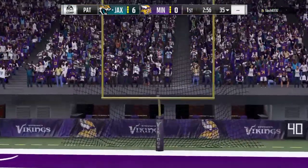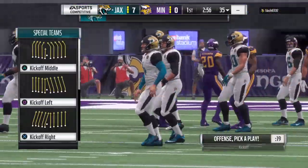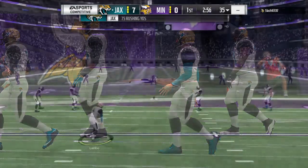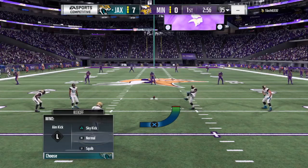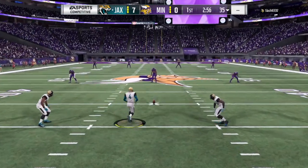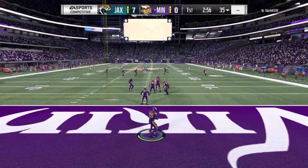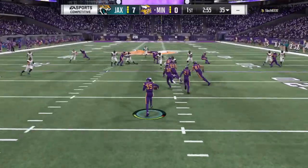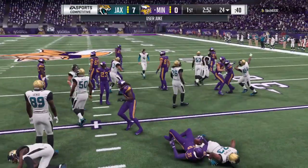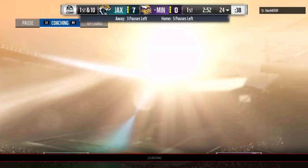And this is up and good. The score now 7-0 Jaguars. Here's Lambeau out to kick this one away. That's fielded in the end zone. And he'll be brought down at the 23, make it the 24-yard line.